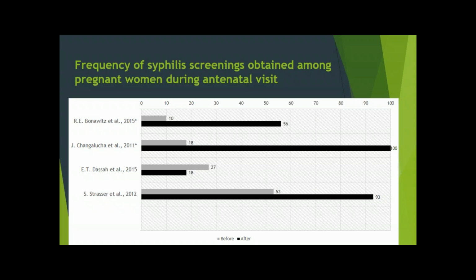It was evaluating a national level policy, and it actually showed a decrease in syphilis screenings post the intervention. So according to the author and according to their calculations, it wasn't a statistically significant difference, but as you can see, it did have a lower frequency.